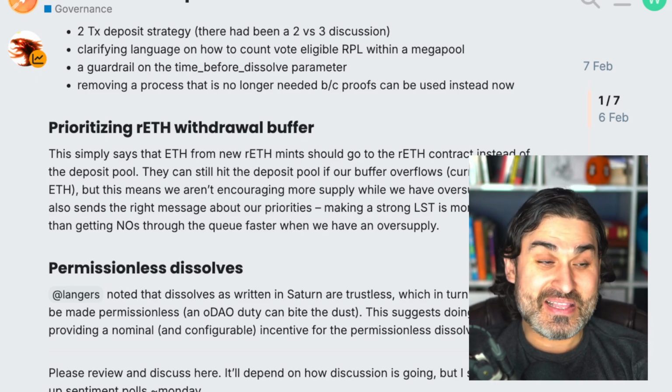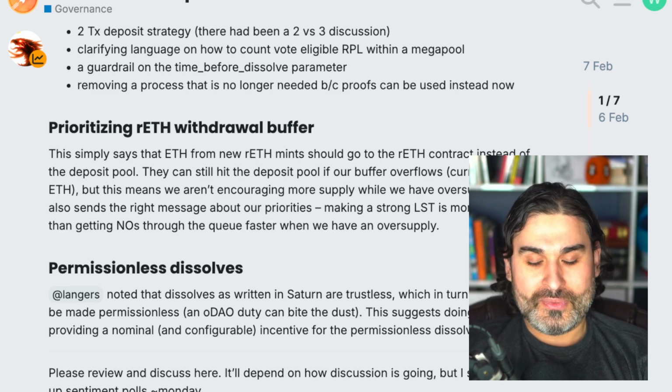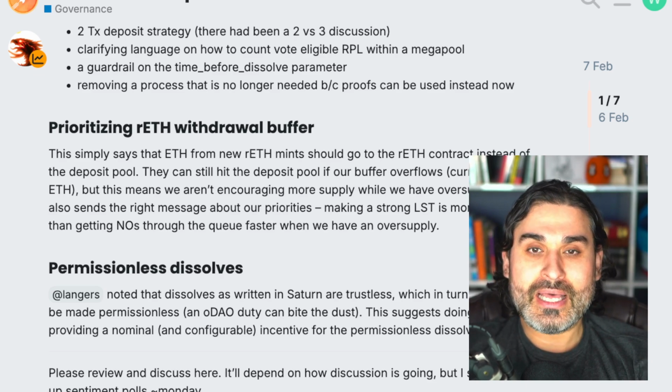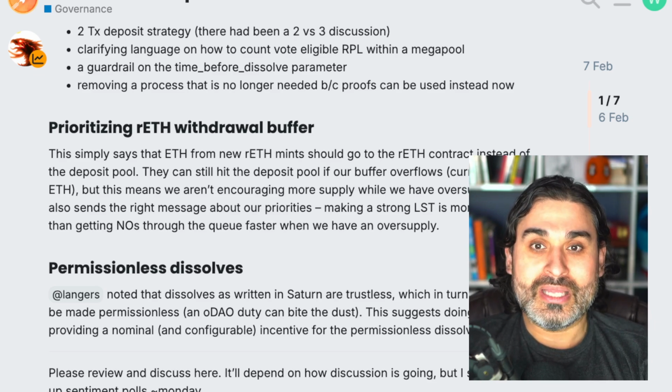Let me make sure that I'm explaining this properly. So if you exit a validator right now, then that... No, that's not the right one. If you mint RETH right now in the deposit pool, because there's a queue of validators, then your RETH is going to that queue, and that's because the buffer is empty right now.